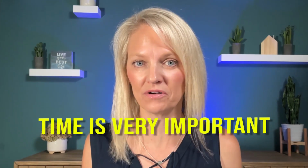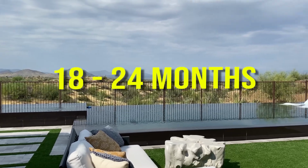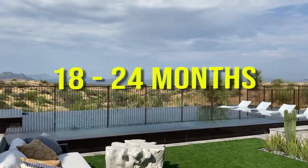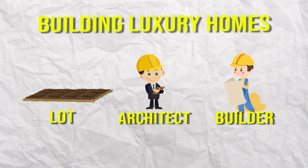Now, when building any home, time is very important. Traditional luxury custom homes can take anywhere from 18 to 24 months to complete. There are many steps involved, and it starts with finding a lot, an architect, and a builder that you like enough to spend that kind of time with them. Then there's all the time needed to make every single decision that's required when you're building a custom luxury home.